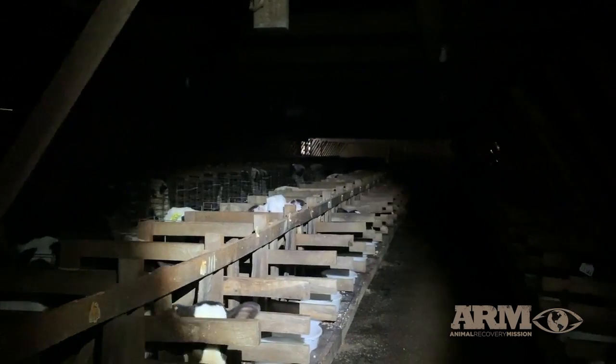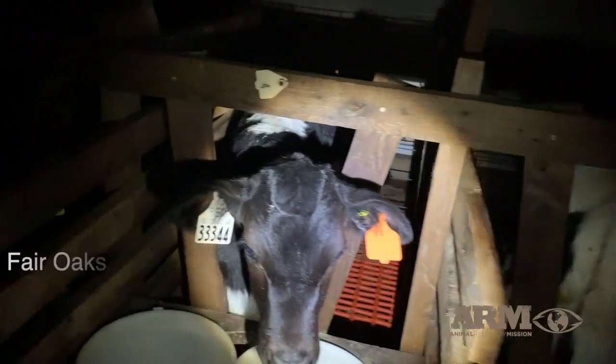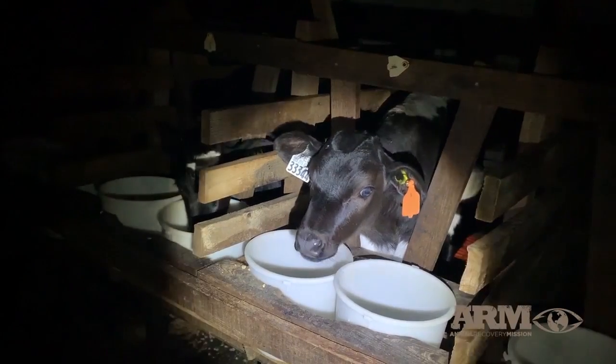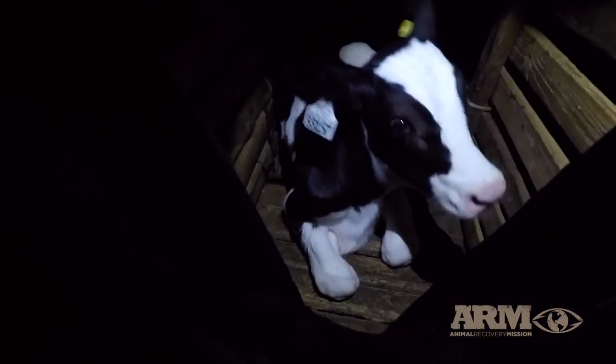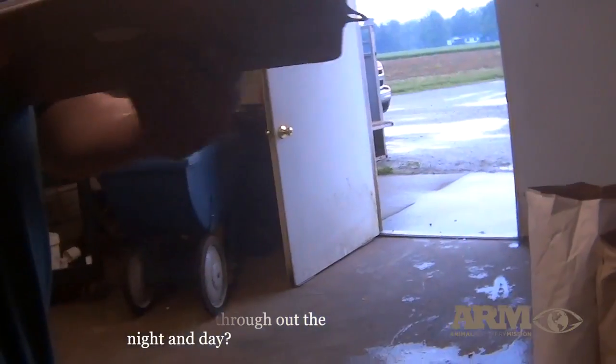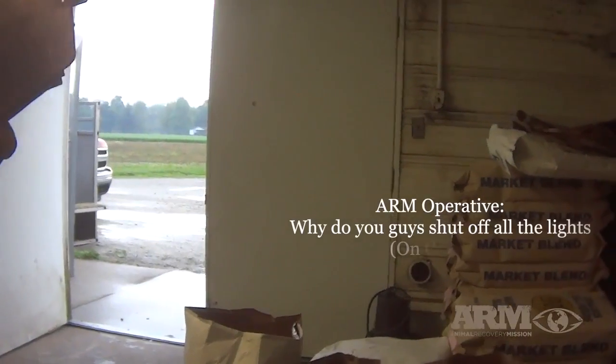Veal calves are kept in the dark up to 20 hours a day. We keep the lights off all throughout the night or all throughout the day? Yeah. Oh, okay. No, why do you guys shut off all the lights?